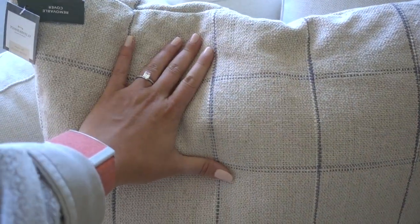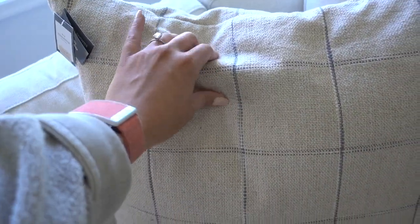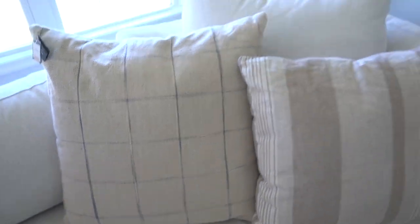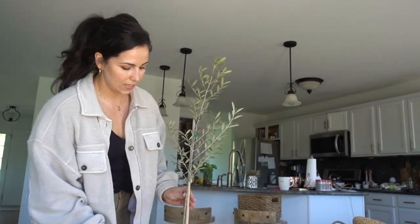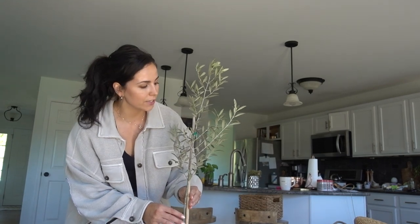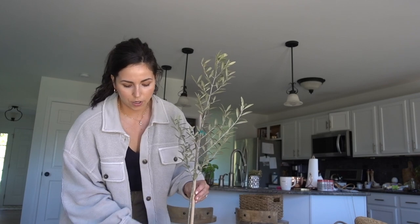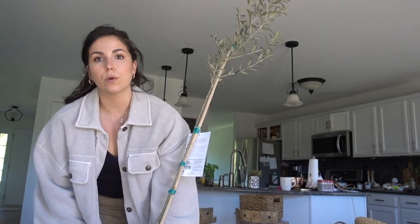This was also a Studio McGee. It is actually really nice quality. It's like a woven canvas. Brings out the blue. So, looks good. All right, we got this beauty, this olive tree. It kind of got messed up in the car. I need to repot it ASAP, but it's gonna go in the corner where my snake plant is.